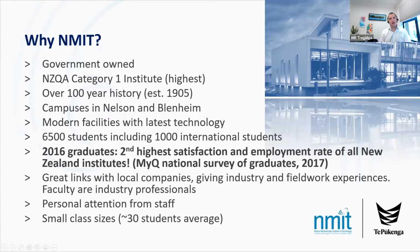This building here is our creative arts building. There's the music area and also the studios. So Nelson's really artistic. We're known for having the most working artists per capita of any city in New Zealand. So a very artistic city.